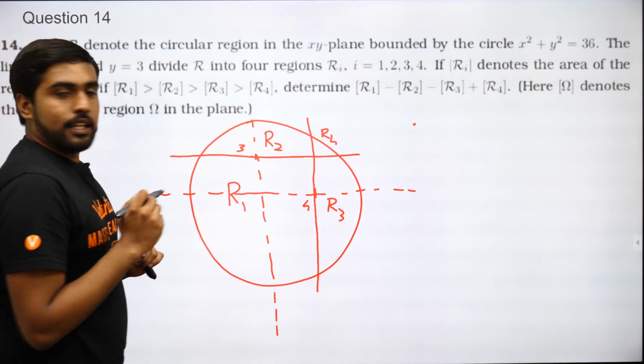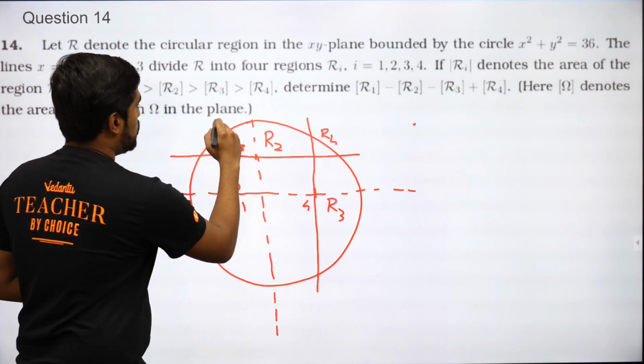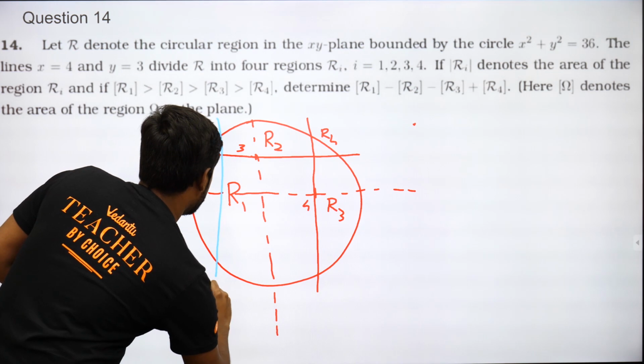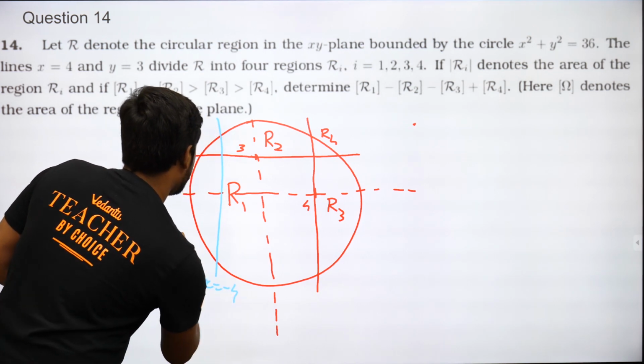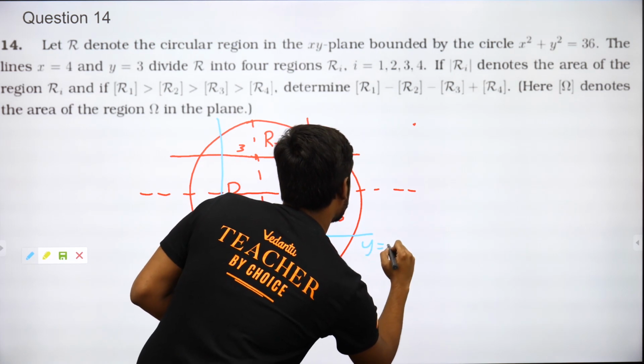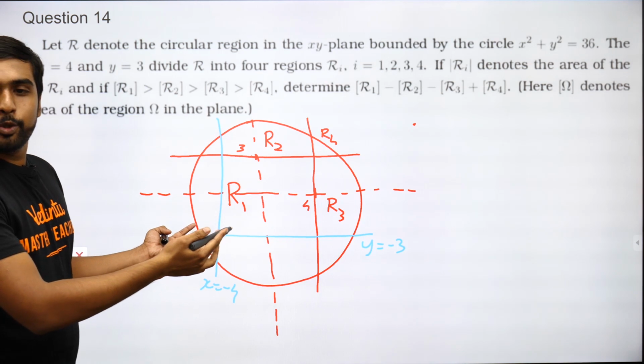Alright, so we have taken, and now what will we do? I'll make just 2 lines. The 2 lines will be x is equal to minus 4 and y is equal to minus 3. Okay guys, so it's absolutely fine to do 2 constructions.